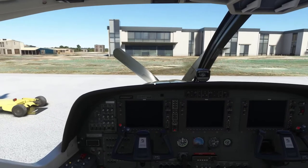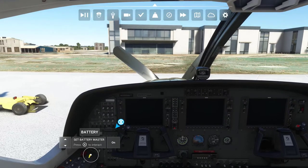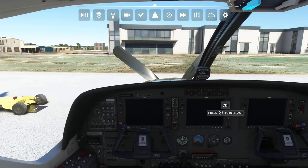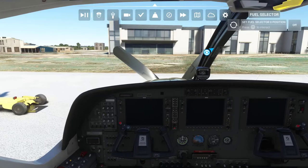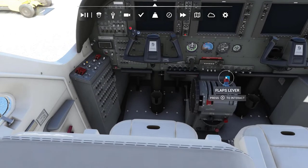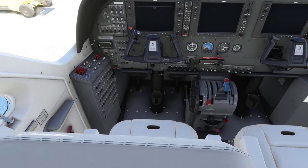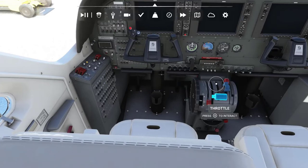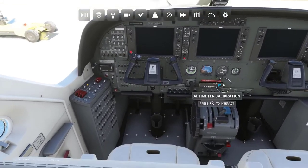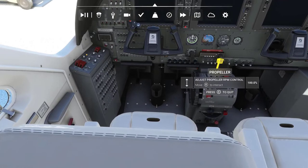So here we go. First thing, I'm going to go ahead and turn on our batteries. We're going to make sure our fuel selectors are on. So those are on. And then we're going to make sure our fuel condition is set. It's not cut. We are fine at low idle for right now. And then we're going to make sure our prop RPM is set to max. Oop, I didn't select that, sorry. So we'll set that to max.